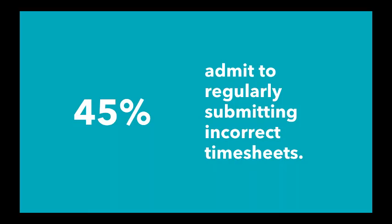You can imagine if you had a payroll every 2 weeks for the rest of the year, how much money that can cost a small business. So really interesting stat here.